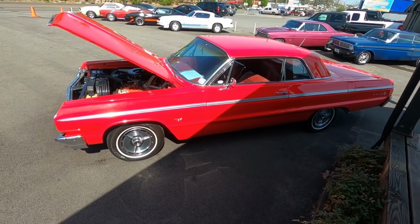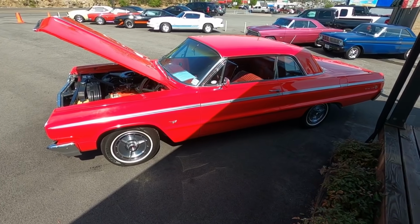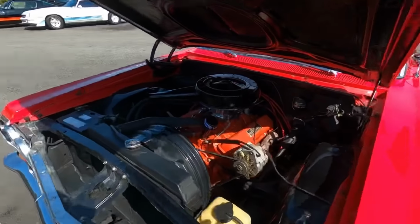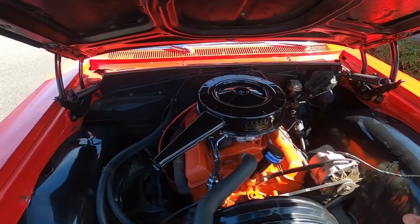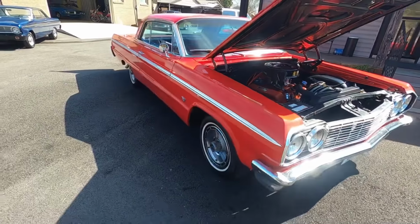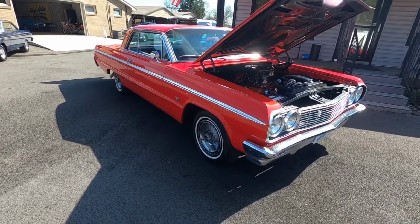All right, check this out. 1964 Chevrolet Impala. This one's got the 327 under the hood. No power steering, no power brakes. It's a beautiful car inside and out. And I'm going to be taking it down the road for a test drive, point out any kind of flaws. That way you know what you're getting.